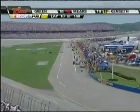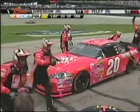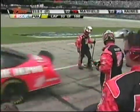And because we're about a third of the way through this run, all the leaders are hitting pit road, Dick Berggren. And Tony Stewart is on pit road right now. 2 tires. That's all they're going to do. Stewart's out of here already.